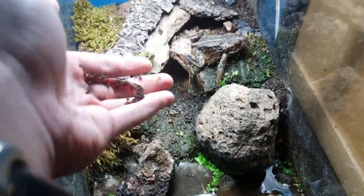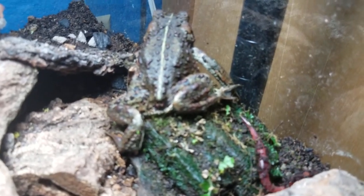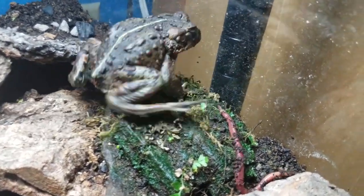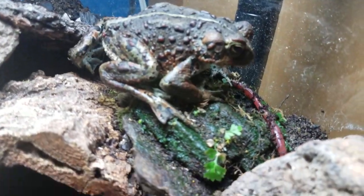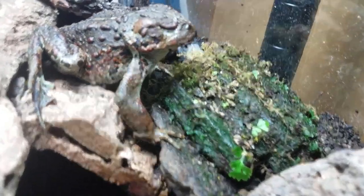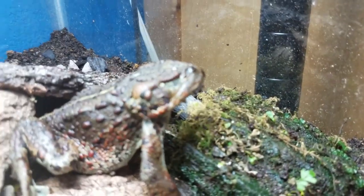We are going to feed Irwin here one more worm. And let's see if he will go for it, even though he's completely facing the wrong direction. There we go. Bada bing, bada boom. He is a beast, I just gotta say.